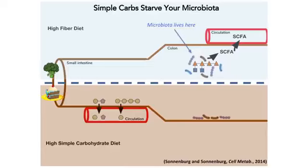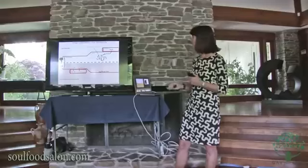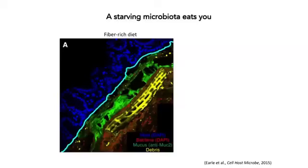In the Western world, we're eating a simple carb diet. Those simple carbohydrates are easily absorbed early in the digestive system. The human gut is very good at extracting things like sugar. So if you're not eating high fiber, then the microbes have no food, because all these simple carbs are absorbed early. So what happens? Do they just sit there waiting? What do they do? We wanted to know.